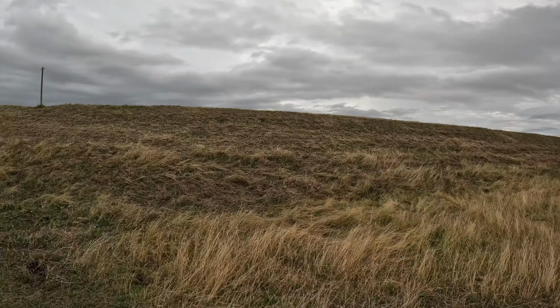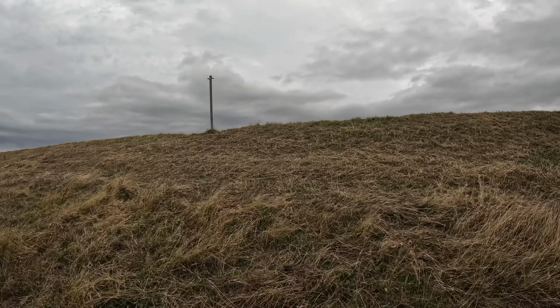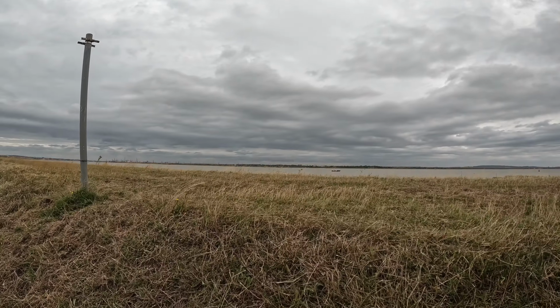Just follow the path to the edge of the marshes, I suppose, where we meet the estuary slash sea, I guess, at this point. There's this kind of embankment. I don't know if this partly works as some sort of sea defence.